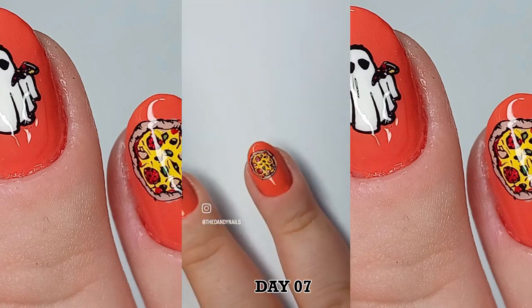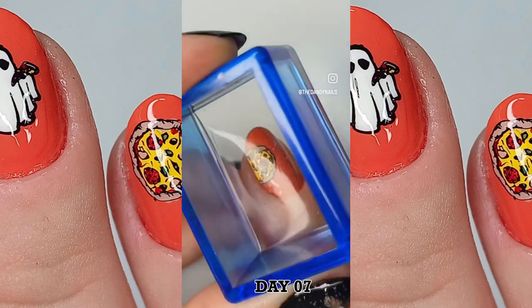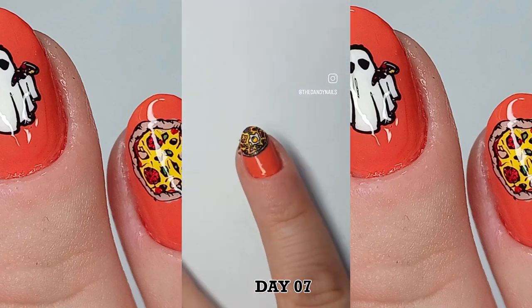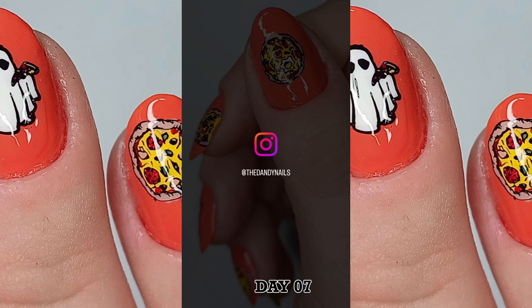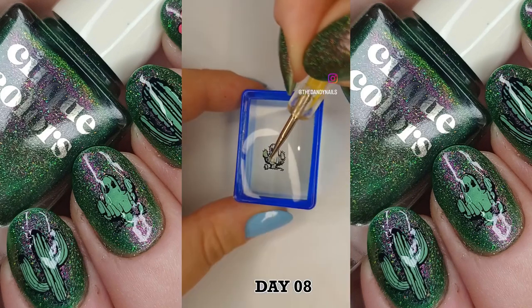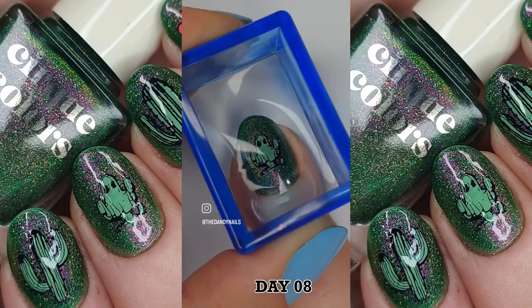Out of the 31 nails that I did, each one I liked for one specific reason. They all have their pros. But if I had to pick my favorite, thinking of the color combination between the polish and the stamping polish, the theme of the ghost with the song and the colors, I think day 28 was the most perfect one. It was the one with the butterflies. I just love how that one turned out. I really want to do it again with that color and that stamping polish because it was so beautiful, so delicate.